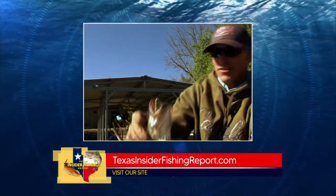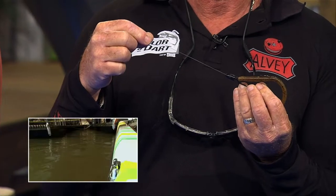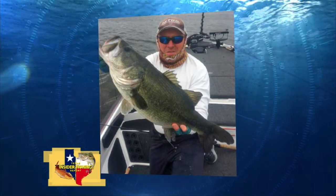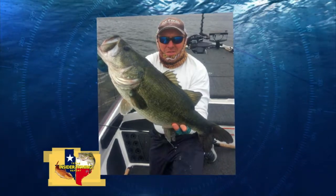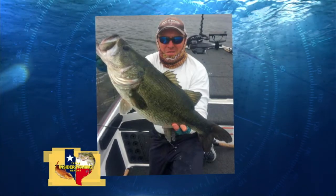Got a picture there of a big old bass that Mike Bates caught the other day at Choke. Mike's doing a real good job guiding there. And everybody loves that big old fish. Yeah, man, I love it, and I didn't even catch it.